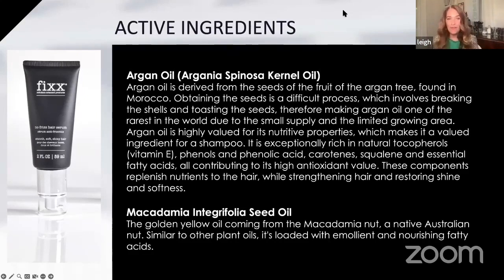And it is derived from the seeds of the fruit of the argan tree, which is actually found in Morocco. And obtaining these seeds is a difficult process, which involves breaking the shells, toasting the seeds, therefore making argan oil one of the rarest in the world due to the small supply and limited growing area. So it's just found in that region. It's highly valued for its nutritive properties, which makes it a valued ingredient for shampoo. We actually do have a shampoo product as well with argan oil, as well as a conditioner. So this does pair really well with that as well.